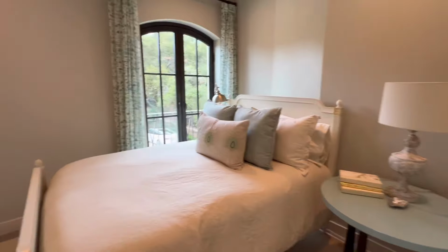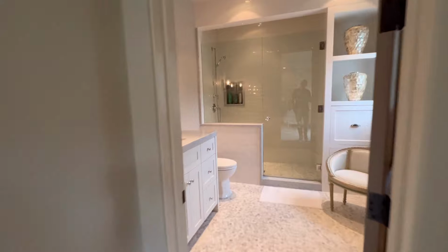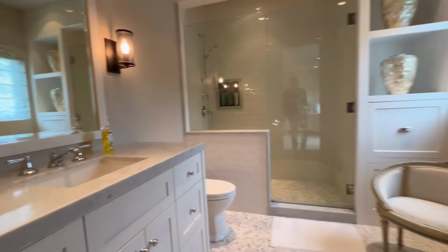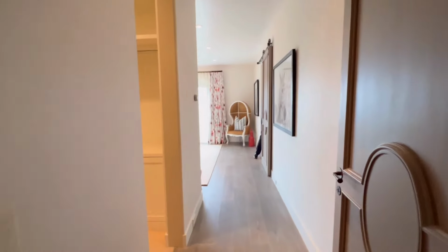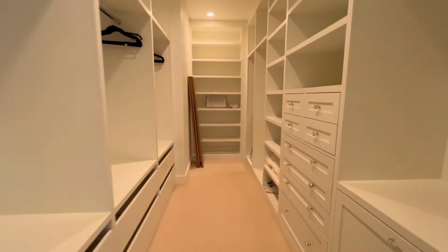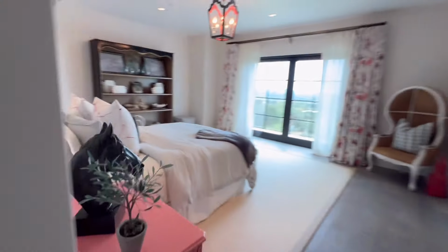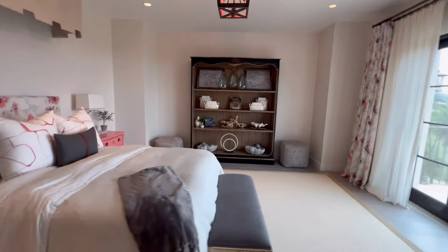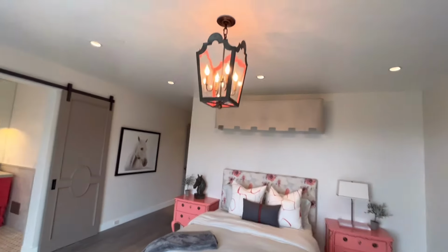All right, now the other side of the upstairs, you've got this little sleeping quarters with a bathroom. Okay, that's a modest little bedroom, but amazing little bathroom it comes with. There's another bedroom over here with a walk-in closet, lots of built-ins. It's kind of a cool chandelier.